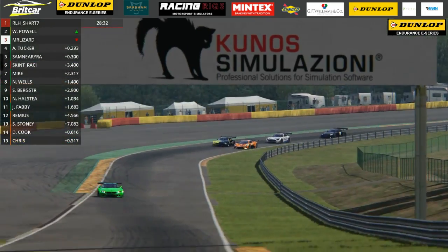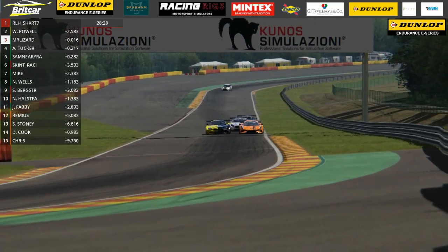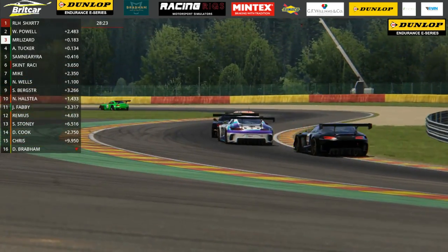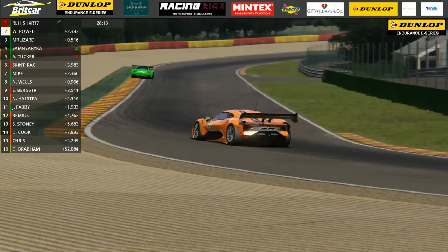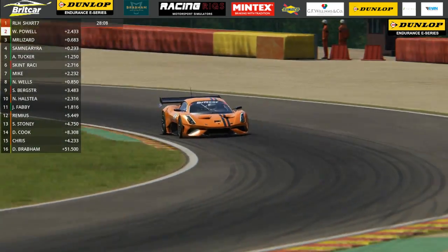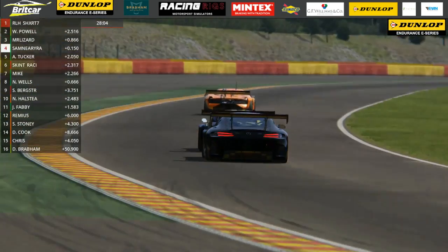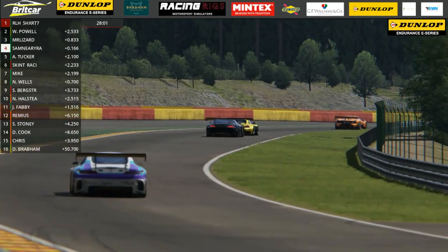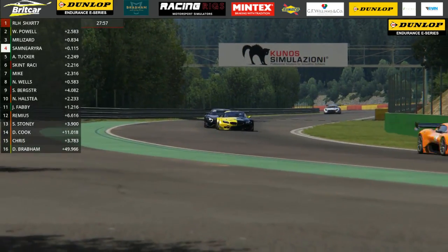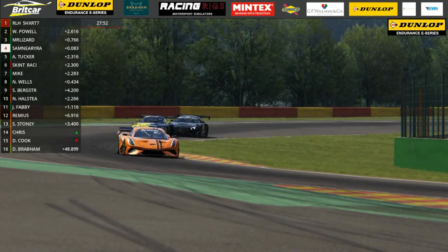Burke is still trying to come back around the outside of him through the second part of Pouhon. He's got to be careful not to gift his own place up here to the pair of Mercedes that are nipping at his rear wing. So those four cars now make their way through Fagnes. It's given a huge advantage here to Morgan Short. And in the background, it looks like Neary has gained a place. Yes, he's moved ahead of Andrew Tucker, who just ran a little bit too deep, I think, through Fagnes, just off camera. So he has now dropped a couple of seconds back, and it's become a nose-to-tail battle between the BMW and the Mercedes for third place here.